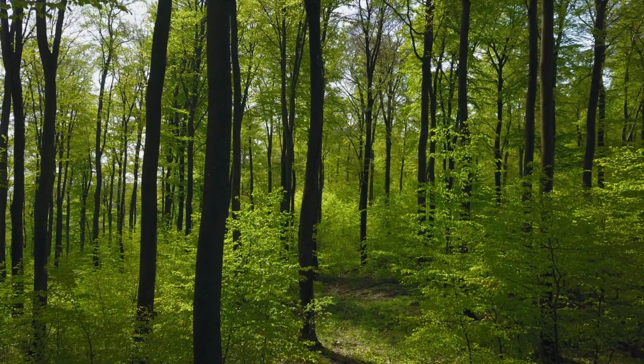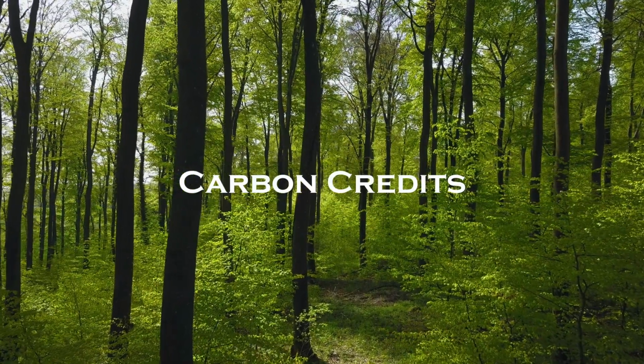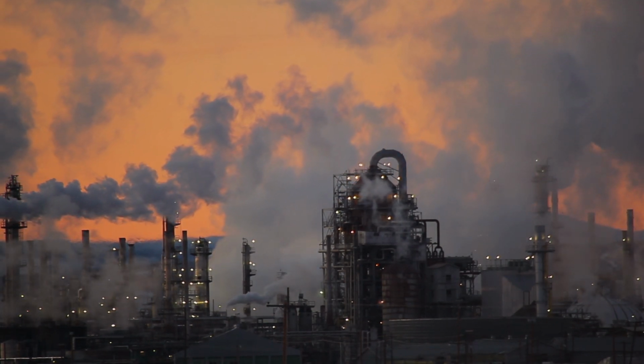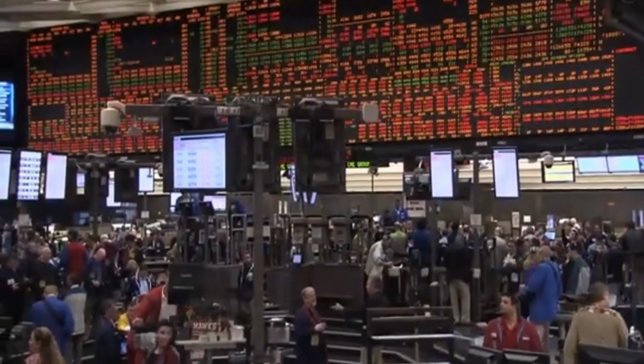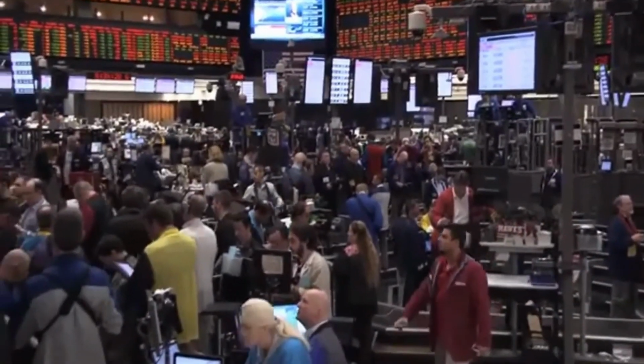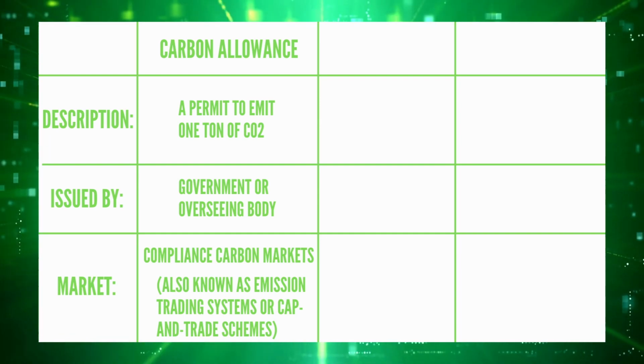It's a common misconception that carbon credits and carbon allowances are the same thing. In this video, we'll review the differences between these assets and how we as retail investors can gain exposure to this emerging asset class. So what is a carbon allowance?